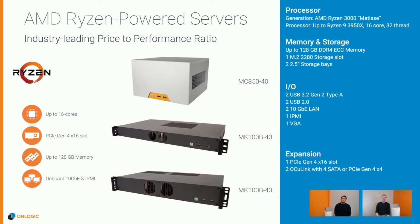We've already had success working with early customers to deploy these Ryzen Edge servers, and we're excited for the full launch we're announcing today. So walking through the line, the Ryzen 3000 series is available in our compact industrial MC850-40, which is at the top and also right here next to me. Our 1U MK100B-40 rack mount in the middle, and our 1.5U MK150B-40 at the bottom. Each of these systems supports PCIe Gen 4 expansion.